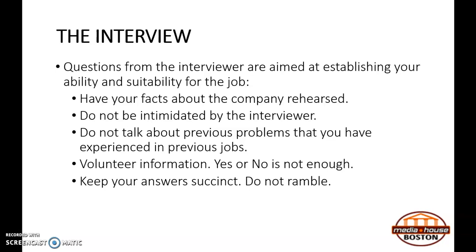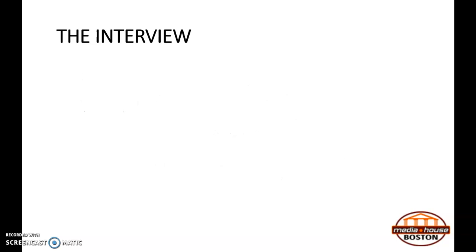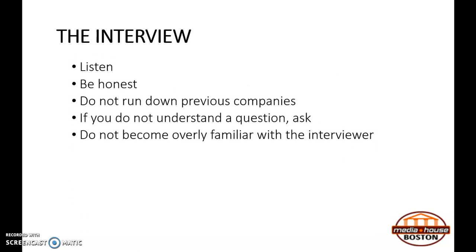Volunteer information. Yes or no is not enough. So even if it just seems like a yes or no question, give more information. And keep your answers succinct. Don't ramble. Don't give unnecessary information. So in the interview, these are a couple of good tips. Listen, be honest, don't talk down previous companies. If you don't understand a question, ask, and don't become overly familiar with your interviewer.